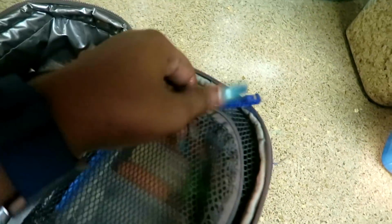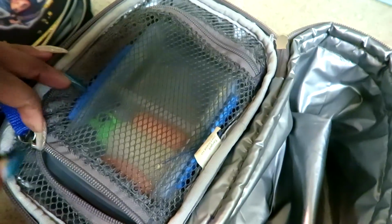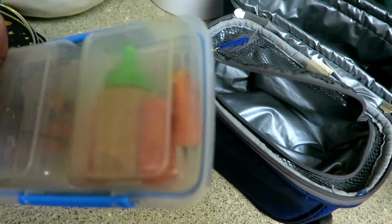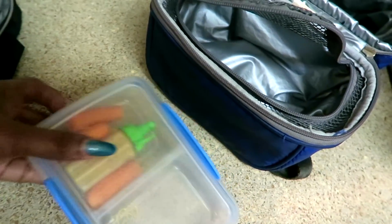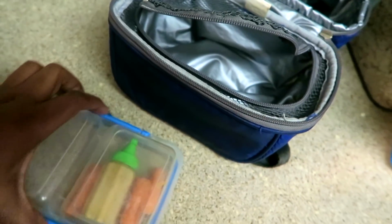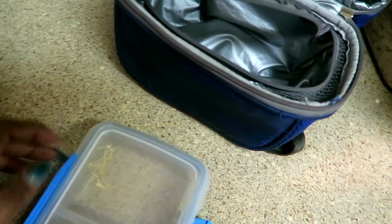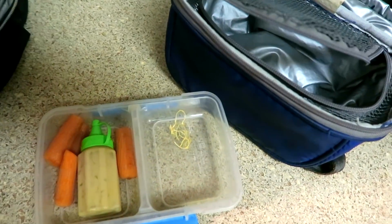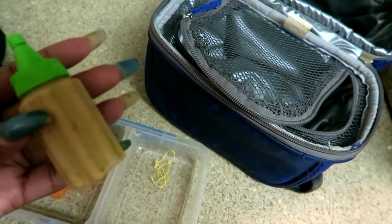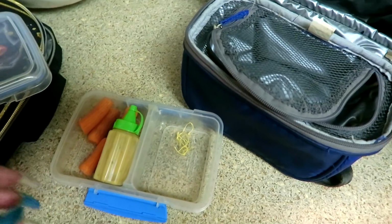Jaxson, let's see how he did. I think it's the same. Jaxson did good with the carrots, right? You had how many carrots, Jaxson? None. None? You didn't eat any? Not at all? No. Are you sure? Like hard stuff. You do not like hard stuff? No. Boy, if you don't get your life together. And he is right, he didn't even touch it. So I'll see you guys tomorrow.